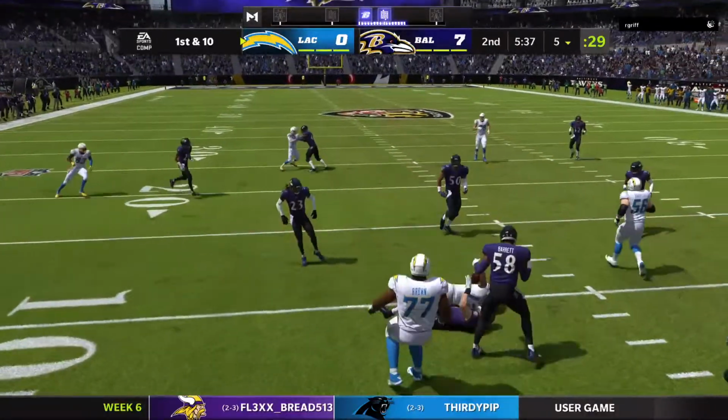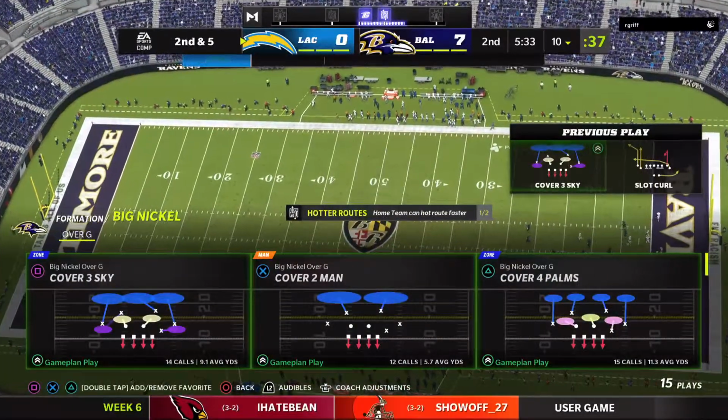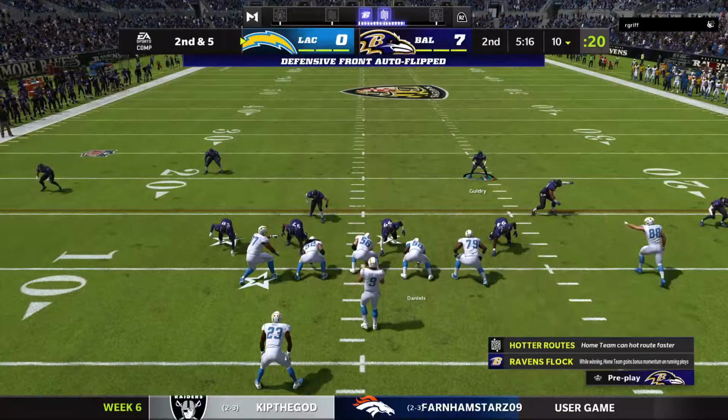A throw left side to start out. That's complete. And this is going to double their room to maneuver. Able to get it from the 5 to the 10-yard line. 5 yards on the catch there. Brings up second down.